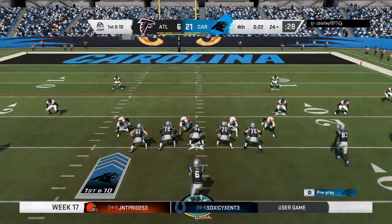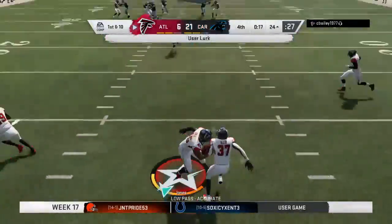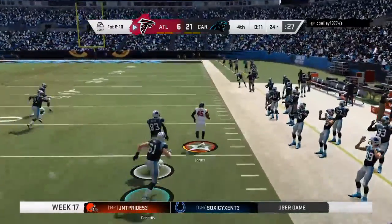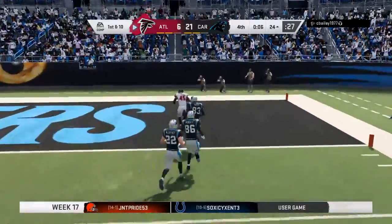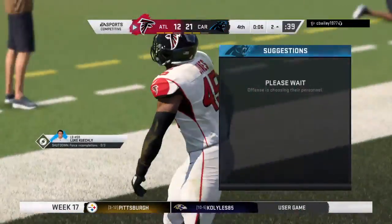Throwing now, Luck. Into heavy traffic, and it's intercepted. Picked up by Deion Jones, the linebacker. There he goes, right side. And he takes this one back into the end zone, and the Falcon defense has a touchdown.